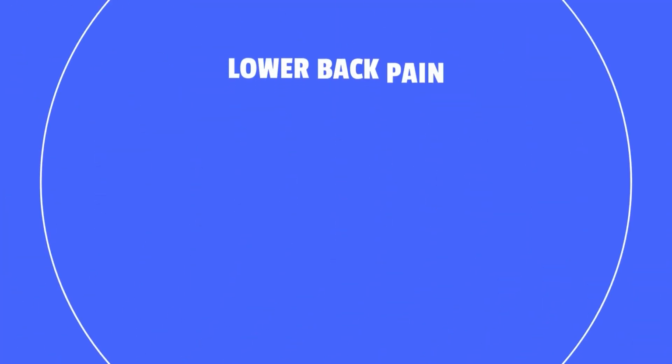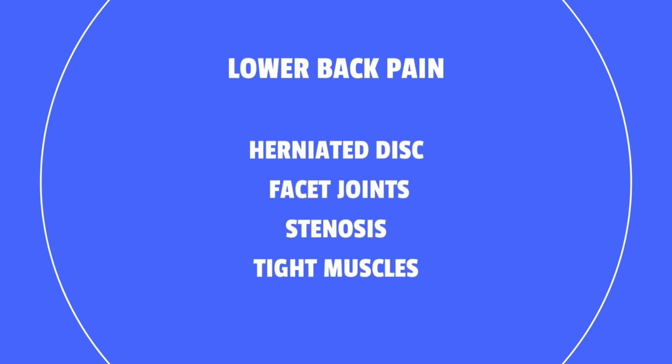Now, if it's low back, the structures or the tissues that are typically the problem are the disc. We all know about a herniated disc. The facets, which are little joints between the vertebra. Stenosis, which is a common cause, typically in people over 55 or 60. Or just tight muscles as a result of overactivity or one of the other problems causing some protective contracting. Either way, that is what we're looking at for the back.